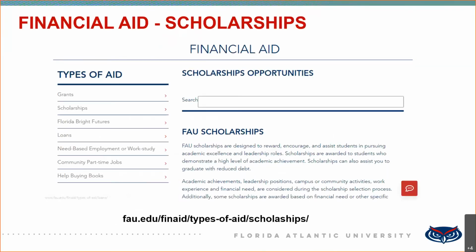Scholarships. So I mentioned that there are an ample number of scholarships offered at FAU. You can find them on our financial aid website, and I put the direct link there to where you can find them. You just navigate to the types of aid and then the scholarships section. There, I would say, are hundreds of scholarships listed on that page. And I would encourage you to take some time and read through them. You're not going to be eligible for all of them, but you may find some that you are eligible for, and I would encourage you to submit applications.